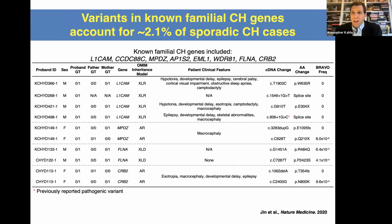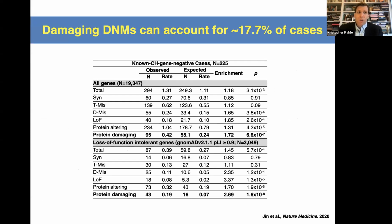So even just by applying whole exome sequencing to a patient that comes in through your door with a new diagnosis of congenital hydrocephalus, someone who's been shunted, about 2% of those cases are going to have one of the known genes. And then beyond that, we were able to find that damaging de novo mutations account for nearly, now we know from our increased cohort, about 23% of cases. In this particular study, it was almost 18%.